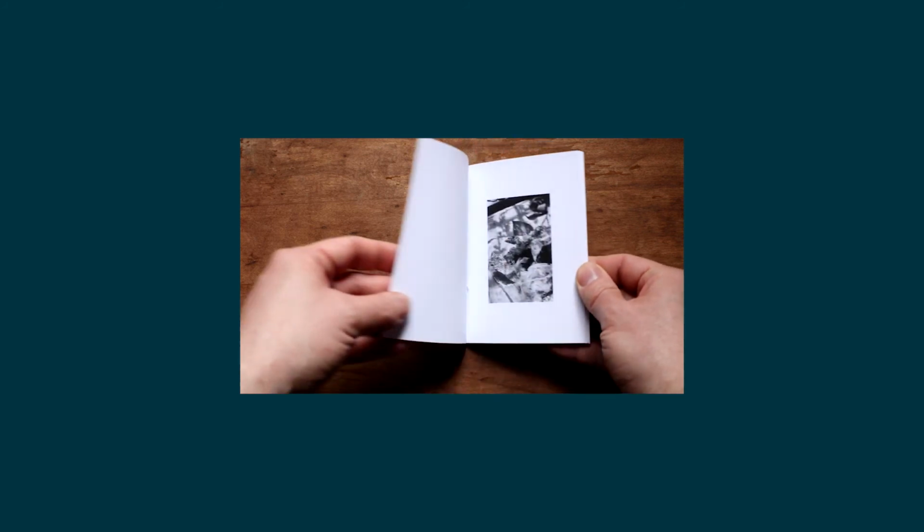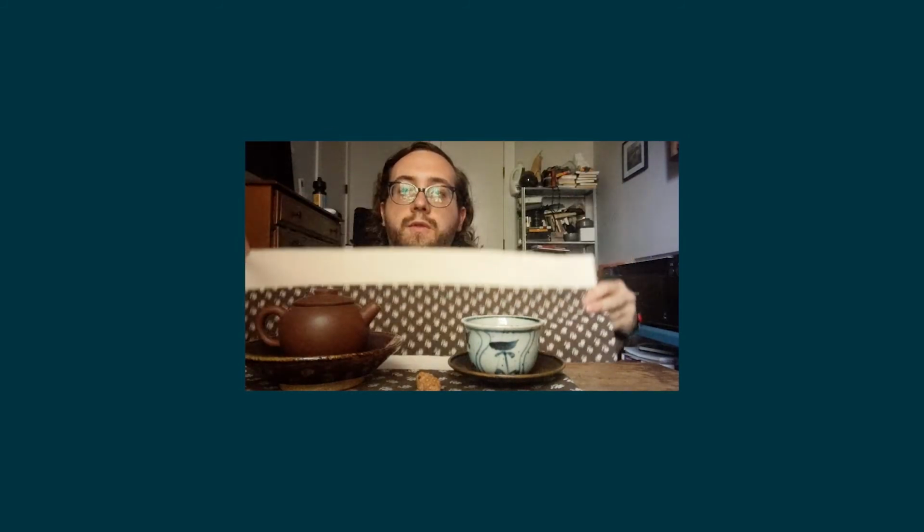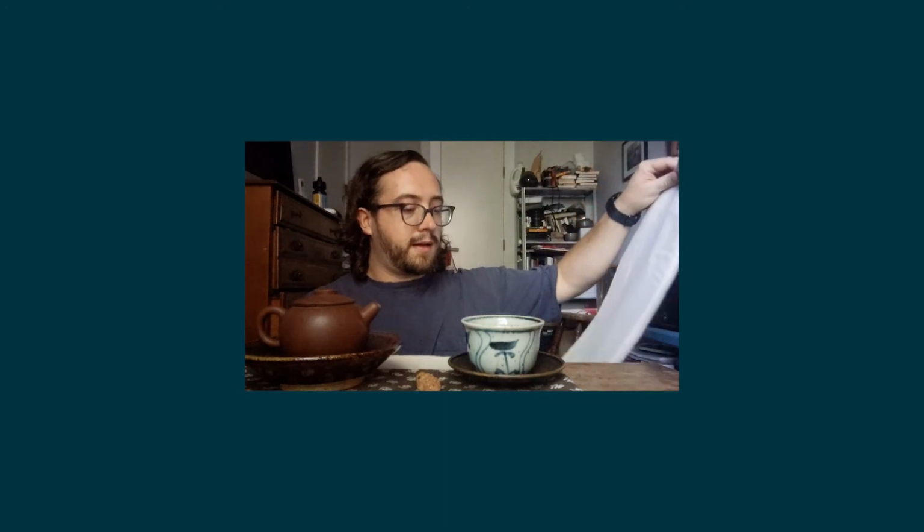I'm also thinking about starting a little side project with my mom, where we make the tea mats or the chabu. She's got a bunch of old fabrics that I think would look really cool in tea mat form, and it's something I'd love to share with people. So hopefully you're interested in those as well.